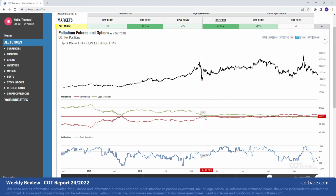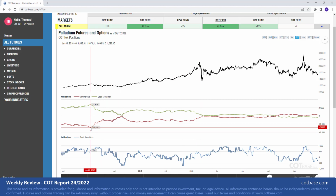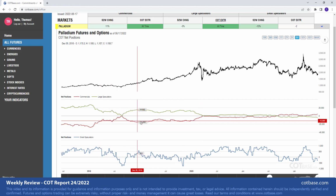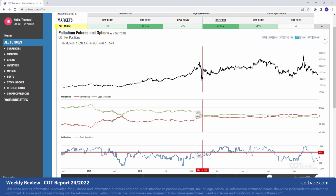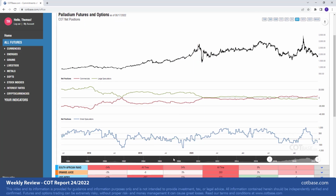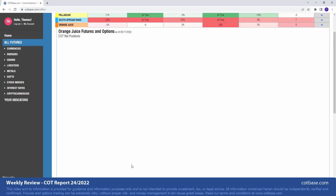But then again, if you look at the chart, you can see that we have actually been in this bullish zone for quite some time, since 2020. We haven't seen bearish extremes for quite some time now. So that's Palladium. We're gonna jump over South African Rand because we talked about that.